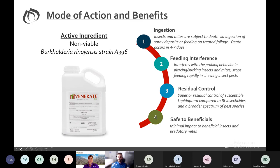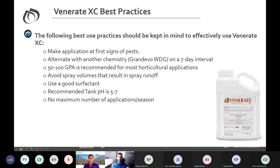And there's a superior residual control as well compared to BT insecticides because of its strong UV resistance. Venerate's also very safe on beneficials, just as Grandevo is. There have been rumors that Venerate does kill beneficial insects, but this has been disproven through vigorous R&D work. And this allows for the beneficial insects to do what they're supposed to do in the field. So it's an additional benefit to using biological products.